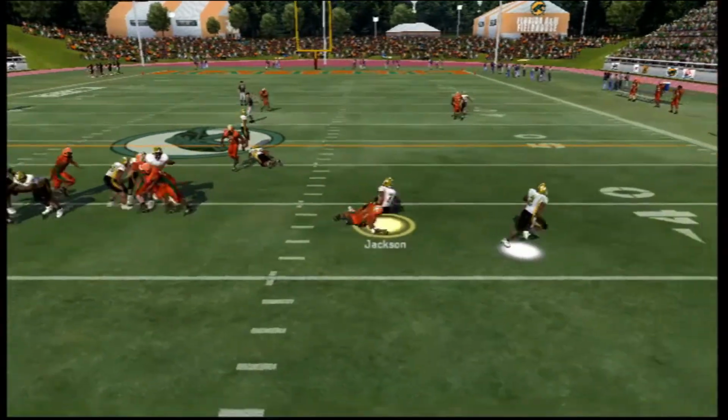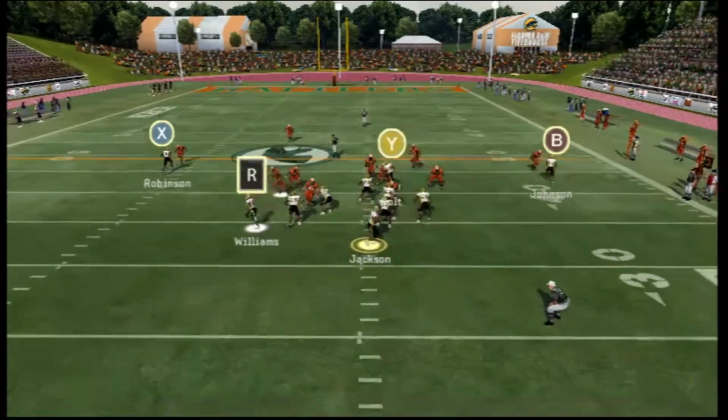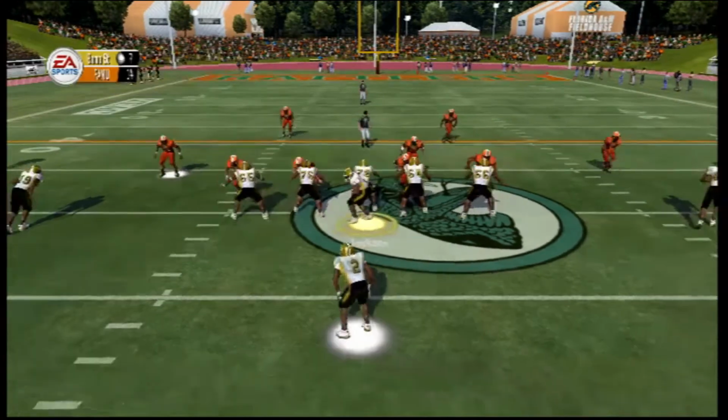Here come the Hornets in the option. Yeah, Tavares should have pitched that to Keldrick then. Next play, here comes T-Jack again. He finds A-Rob on the curl route, first down for the Hornets.